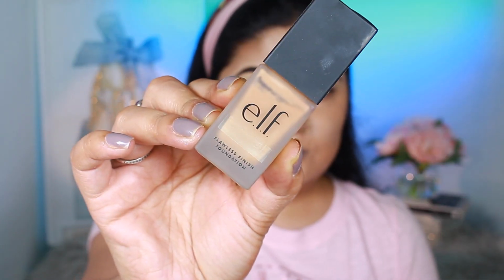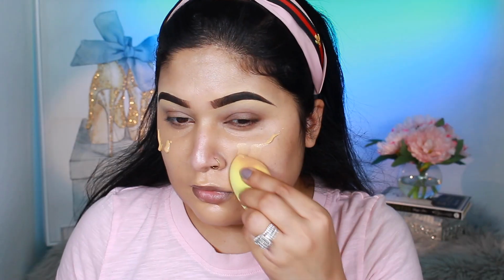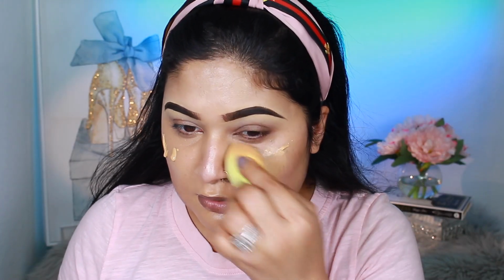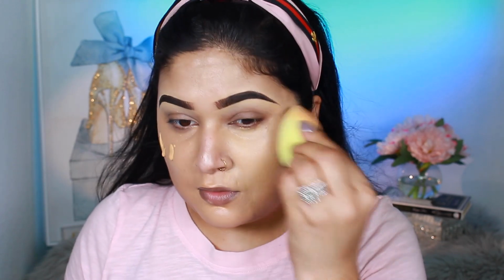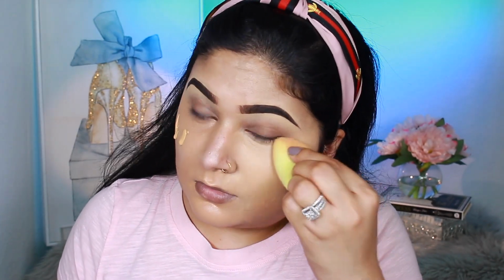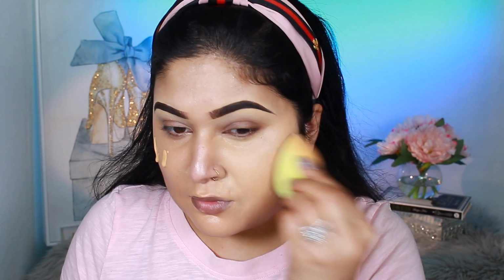After blending that really well into the skin, I'm going to go ahead and take the e.l.f. Cosmetics Flawless Finish Foundation. You guys, it was a perfect match for my skin, and this feels so amazing because at first they didn't have all that many shades and varieties for us to pick from, so I really had to mix another foundation into it. So this right here is in shade Linen. I'm going to go ahead and give that a go. I really like the way it felt on my skin, and it absolutely smelled amazing.